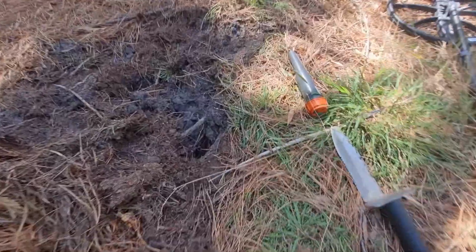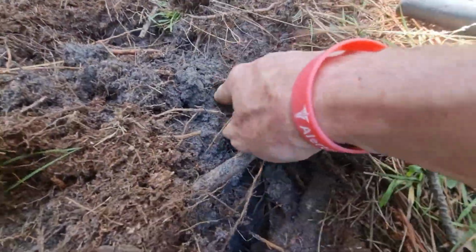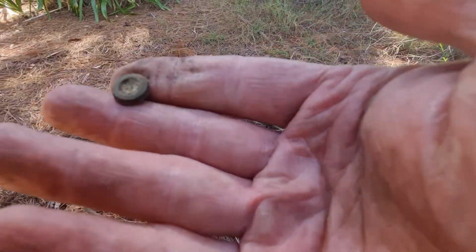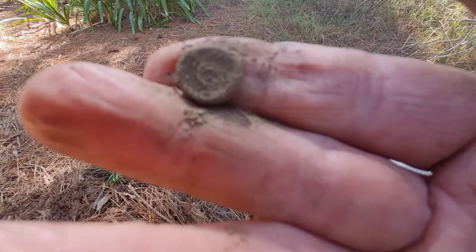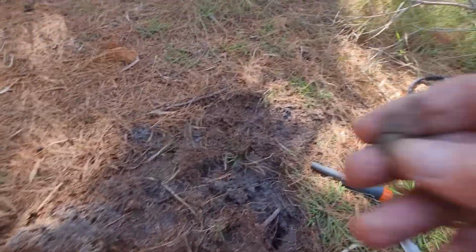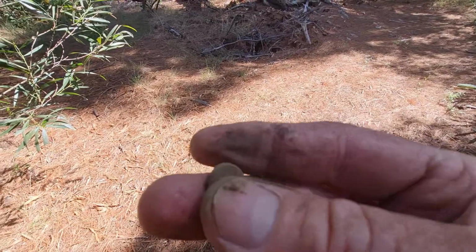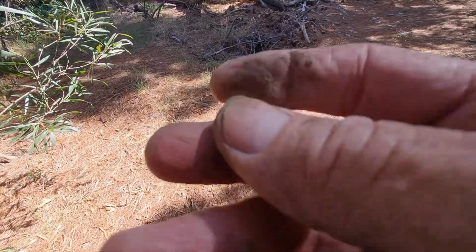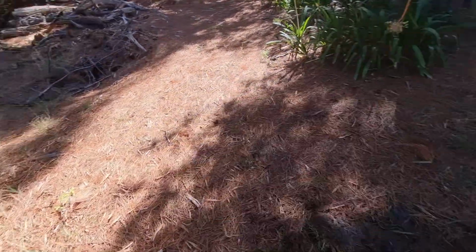Rightio, so I'm just in this back area, and I've got a signal down here. It took me ages to find it, but I have found it, and I can see something here. Look how small it is. What the hell is that? Button, maybe. Could be an old button. Yeah, but that's weird. It's giving off a pretty strong signal too. We'll clean that up and have a look at it at home. It could be a little metal thing off something, working equipment or something.